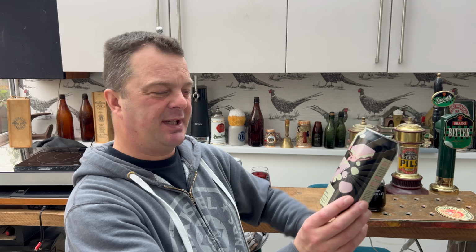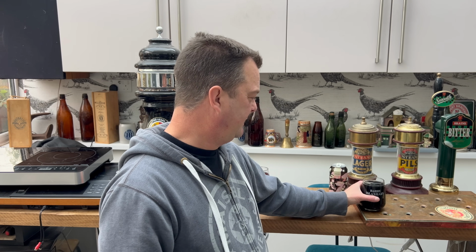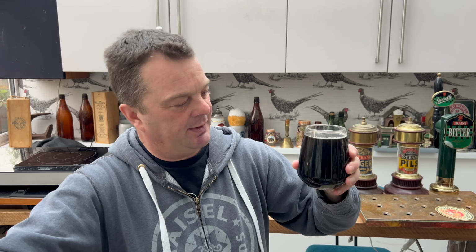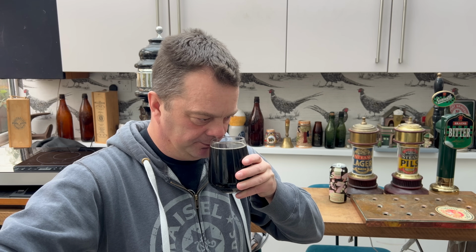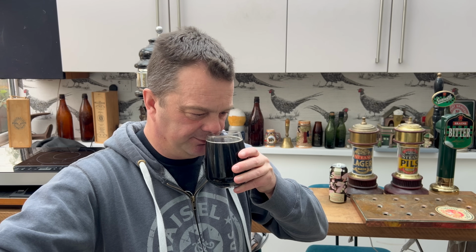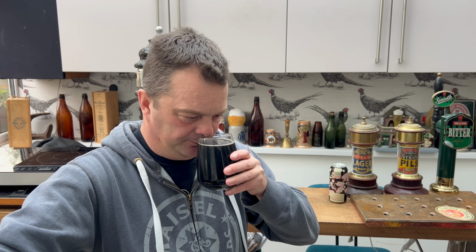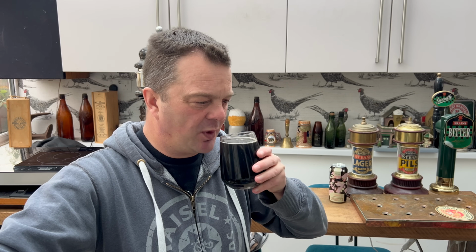Which leads me to the marshmallow flavoured stout, 4.5% ABV. It's my weekend off after this. It's my weekend off reviewing beer after this, and I chose to do these beers so I can have the weekend to myself and relax and not have to think about these Aldi beers. Toasted coconut, Bovril gravy, chocolate, sweetness with a toastiness in there.